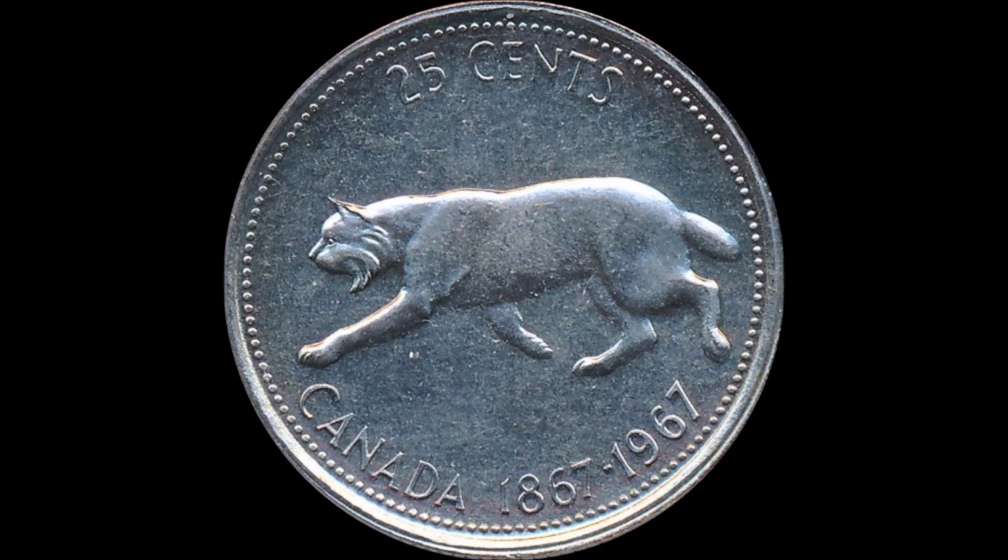But anyways, I wanted to talk about this neat pattern strike Bobcat reverse coin, again because it is the Confederation Centennial that marks the 100-year anniversary. It's a neat coin. If you're into nature and wildlife, these coins certainly appeal to you. They appeal to me, especially because I've owned a number of these sets. Not the patterns, but just the regular strikes, the business circulation strikes that they made. But this was a really interesting coin.